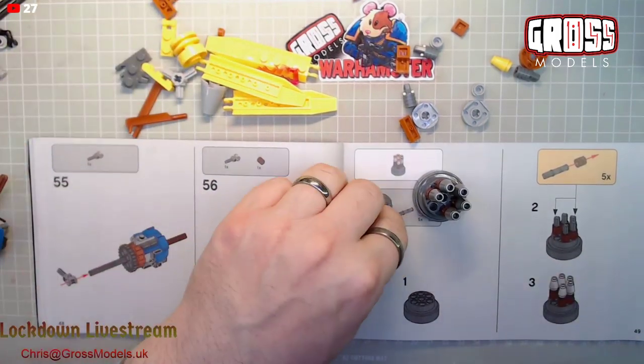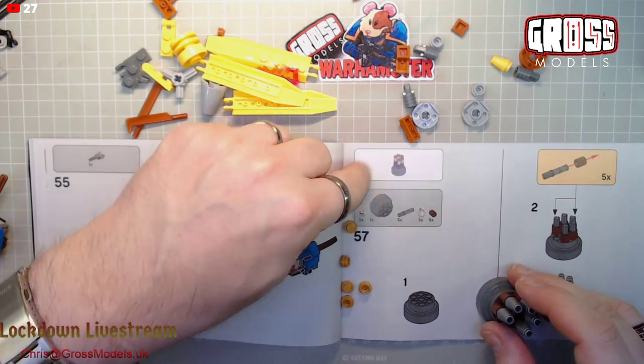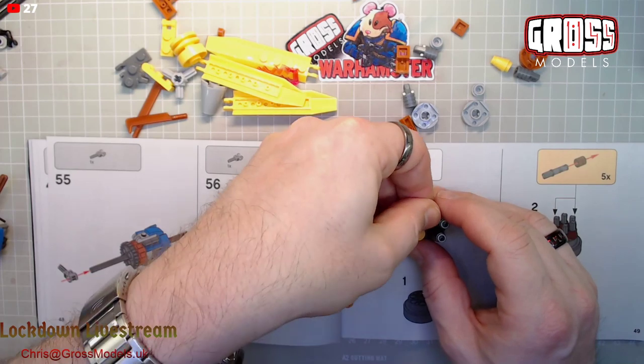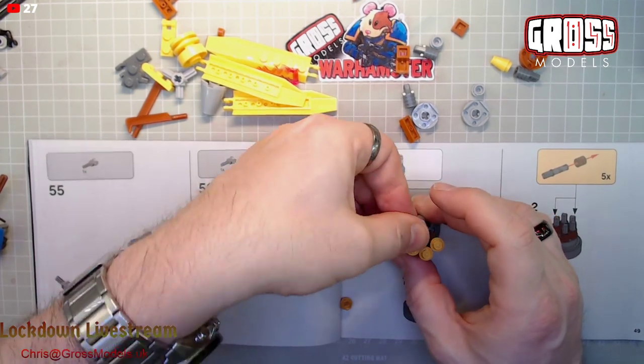Good afternoon. I've got to turn the page over now, but it shows them on top there. I'm going to sneak ahead, put them on there, and then see if that's what the next instruction is to do. I'm fairly certain that it will be.